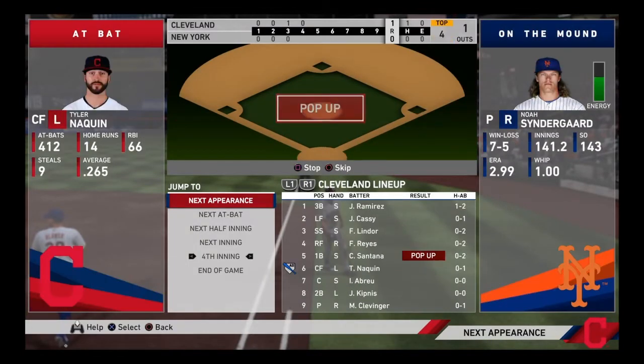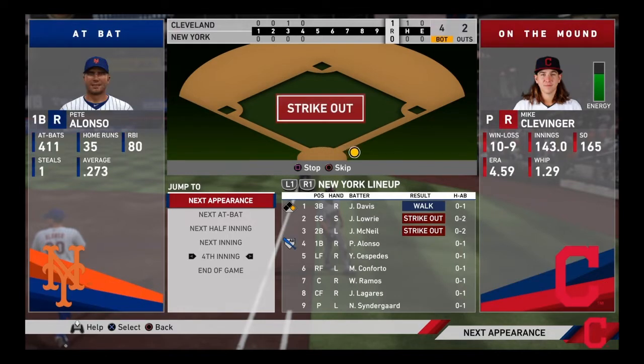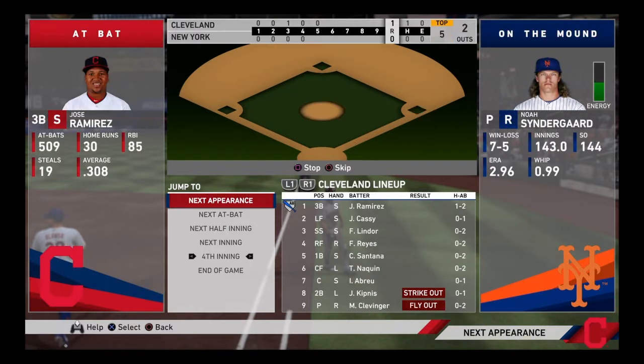Ball 4, 3. Three. That's good. Three. Good.